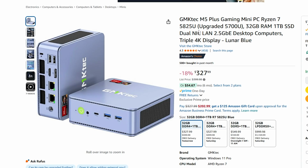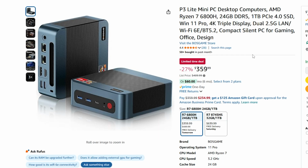But the problem is well, that for one, the P3 Lite from Boss Game exists. So that's $360. You get a Ryzen 7 6800H. That's with 24 gigabytes of RAM and a 1 terabyte SSD. At $360, this is not a bad value at all. But again, if we compare it to the GMKtec K6, if you go with the bare bones route for the K6, you're again looking at spending at most $410. Of course, that's not including taxes.